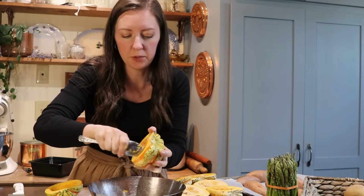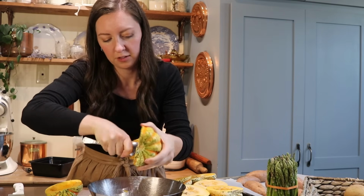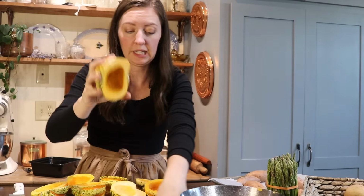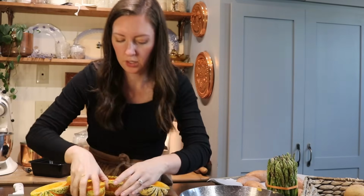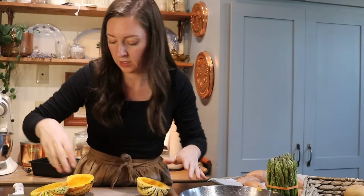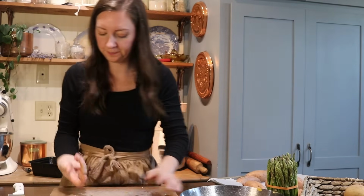These smell super sweet. All right, we're gonna lay these flesh side down on a cookie sheet here. I'm gonna get these and the sweet potatoes into the oven at 400 degrees, and we'll check on them in 30 minutes. They'll probably go at least 45 minutes, if not an hour.